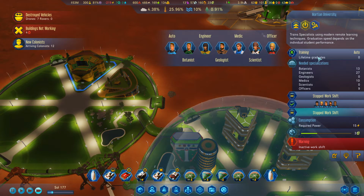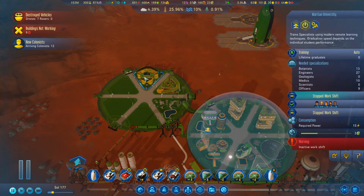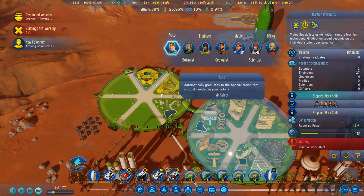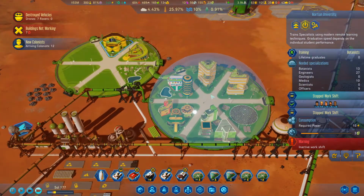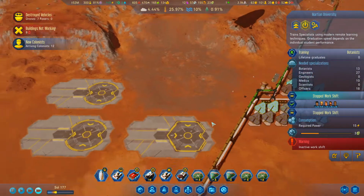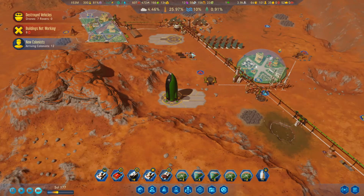What are we training as? What do we need here? We could use some botanists, I guess. We'll do some botanist training. Alright, you can go back to Earth.